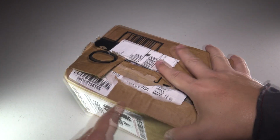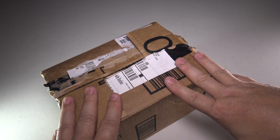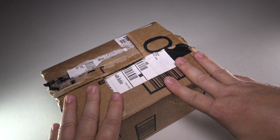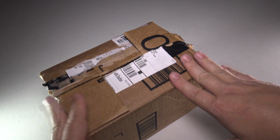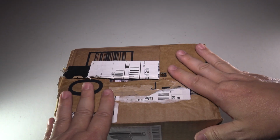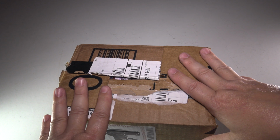So what I have here is a random box of games. Now, they told me this would actually be somewhere between 8 and 10 games. It may include one or two sports games. It would not include doubles. So we're going to see what they shipped us here. They say some of the games may be new, some may be used. It's kind of random. So let's see what we have here.